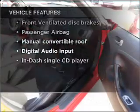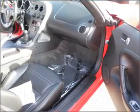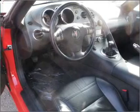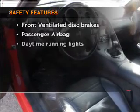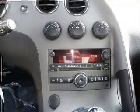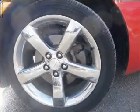Plus, enjoy these notable features that are included in this vehicle. Air conditioning, power door locks, power windows, power steering, cruise control, an AM/FM stereo with a CD player, an adjustable tilt steering wheel. If safety is a high priority, rest assured knowing that these top safety components are included. Front ventilated disc brakes, passenger airbag, daytime running lights.